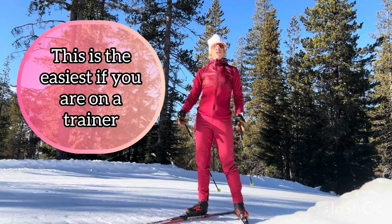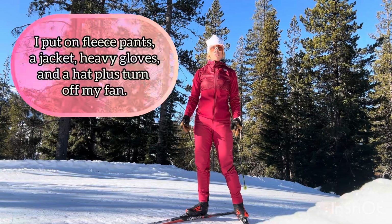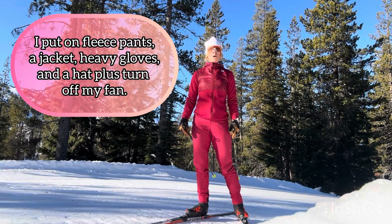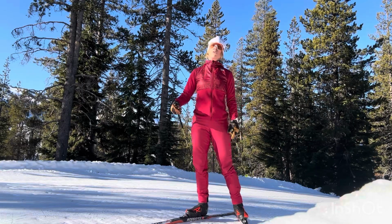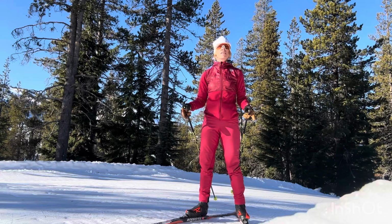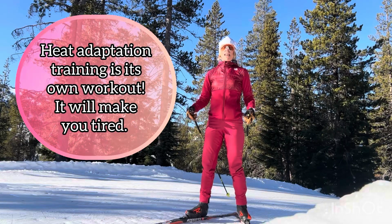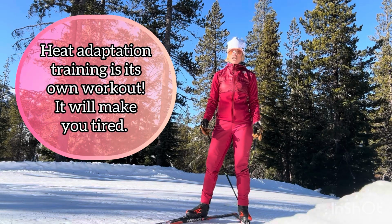Or at the end of your training ride, you could put on a whole bunch of layers and do some easy riding, endurance or lower, and just sweat and get really warm. And again, watch your heart rate, it'll start coming up, you've got enough of a dose. So all sorts of different ways you can do this. The thing to remember is, even though it doesn't seem like you're doing a whole lot, you're asking your body to do a lot to make these heat adaptations.